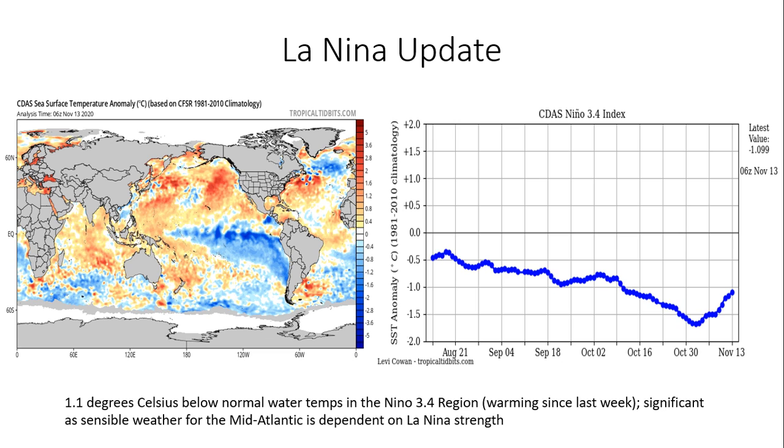But you'll notice now from around Halloween, the end of October, through the present time, we're seeing more of a rise or a climb in that blue dotted line in the bottom right portion of that Nino 3.4 index diagram. And right now, the latest value is up to a 1.099 degrees Celsius departure from normal, below normal. So we are seeing a warming since last week. And that is happening right now in that Nino 3.4 region.